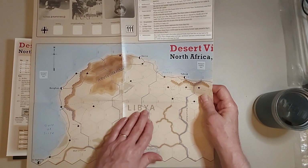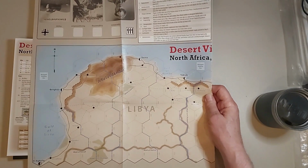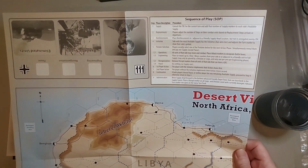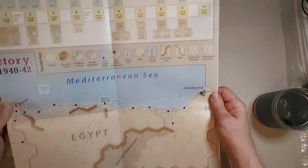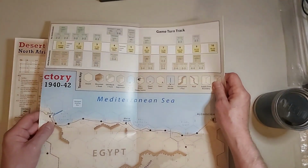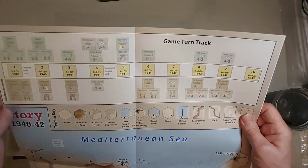Now I don't know what these blue lines mean. Turn record chart, markers, available supply, limit. Oh, it's down here. You can't see it, but probably see it up here. Sequence of play. Good. Right there on the map. Turn record chart. I'm not going to open it up because you won't see it all. Here's the other side. Here's the British markers available. So eliminated units. Here's the turn track at the top with the reinforcements coming in.